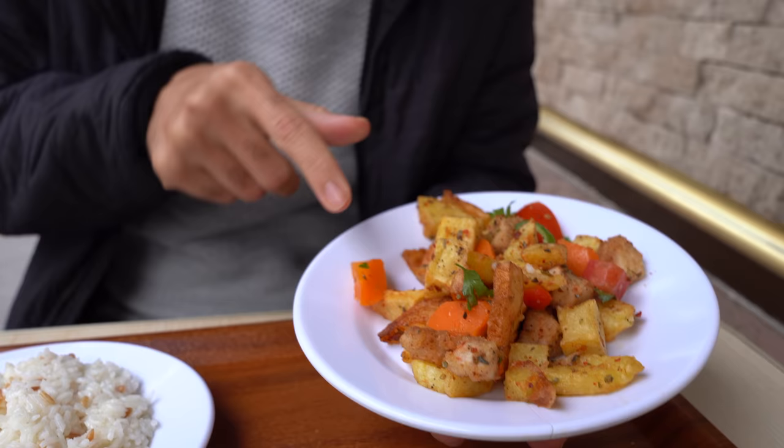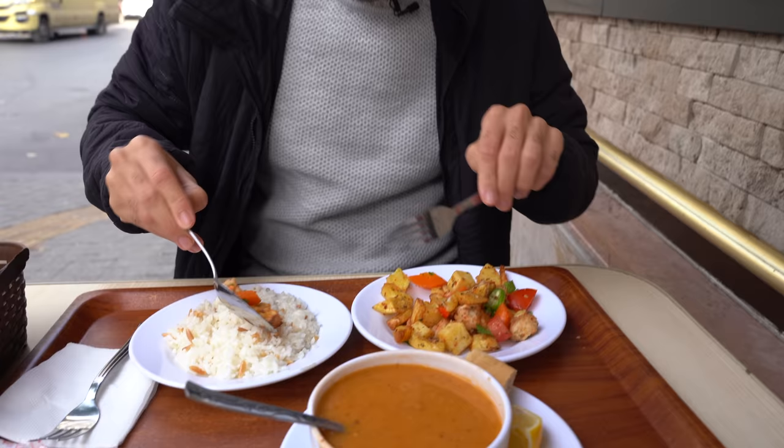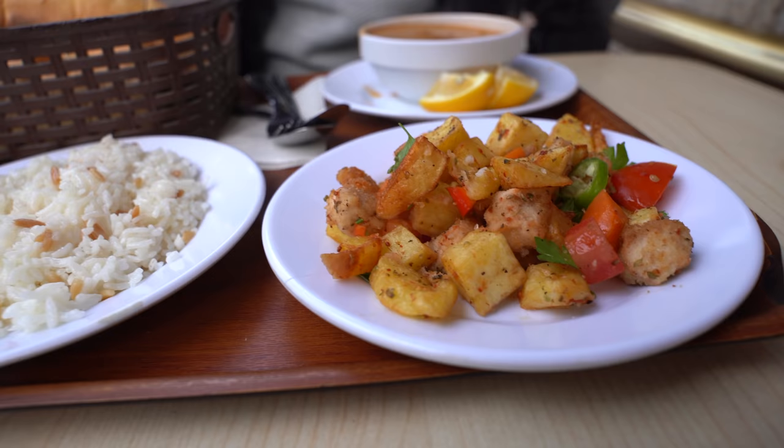Perfect. They serve normally every day a different dish. So always the Mercimek Çorba. Today is tavuk, chicken. Let's give it a try. Let's put some on my pilaf. I love potatoes, mixed veggies. Pretty simple. And that's what I love. Simple cuisine, simple ingredients. Love it.